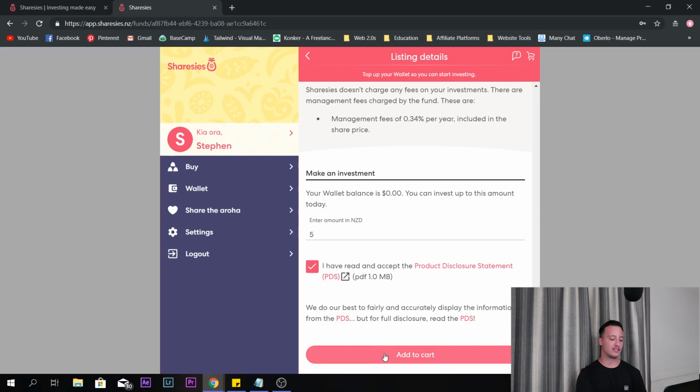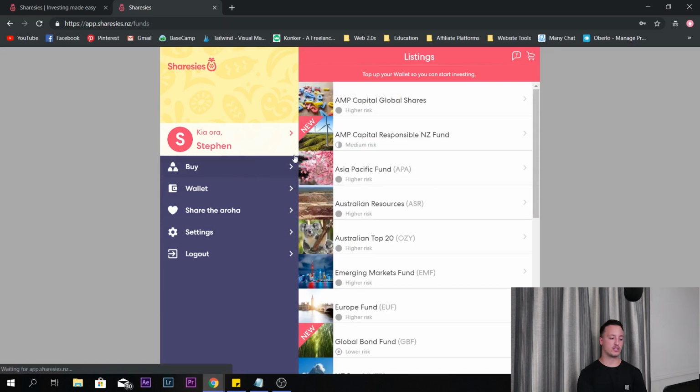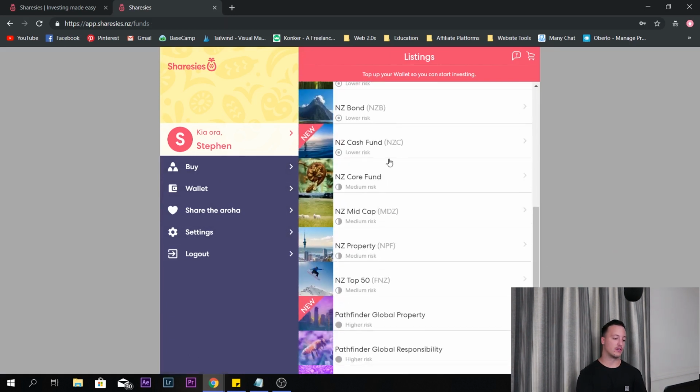So if I click add to cart, it's actually going to come up with a little error message because I have no money in my wallet right now. But when you do click add to cart, it's going to add to your cart, and it's going to pop up with a little message that will say something like, do you want to invest in more or keep browsing? You can either do that, or another one will say go to your cart. So let's say you click keep browsing, you want to buy more, then it will just take you back to this screen and it will allow you to go and buy more.